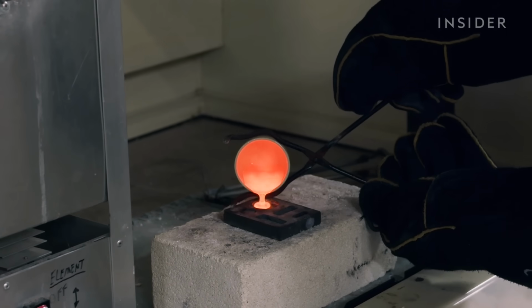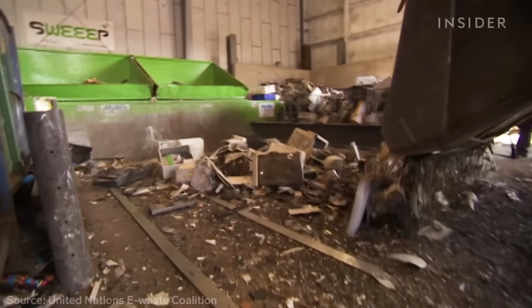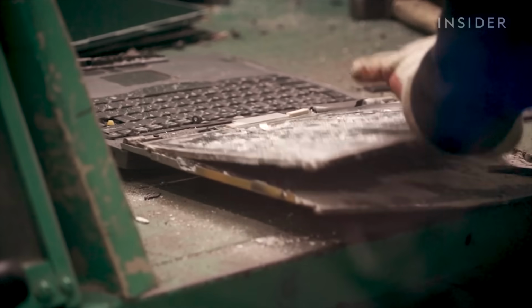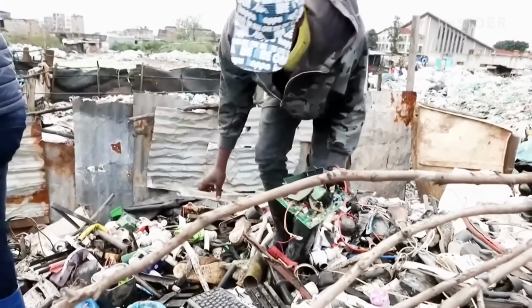This liquid gold came from a pile of circuit boards. And these days, there could be more gold in a landfill than in a mine. But extracting it is an expensive and polluting process, often carried out at toxic dumps.